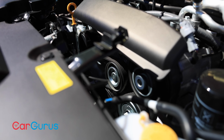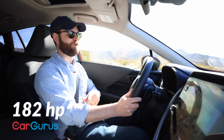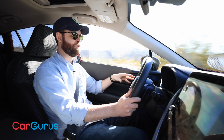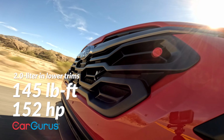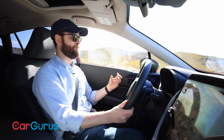So the bigger engine makes 182 horsepower and 178 pound-feet of torque, whereas the smaller engine, this 2-liter, makes 152 horsepower and 145 pound-feet of torque. And I would say that difference is just enough to make the 2-liter feel a little underwhelming.